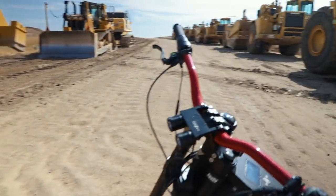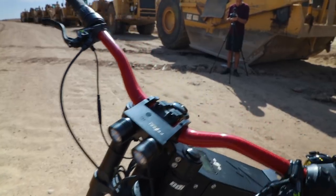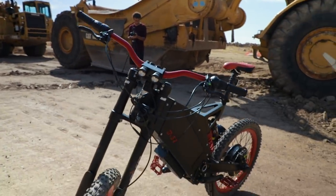You can get this light up here for, I think, like 500 bucks. I think it's from a company called Fiori. I don't know how to pronounce that. I haven't seen it before. This is actually a really good light, guys. It is 500 bucks, which I think is pretty expensive.